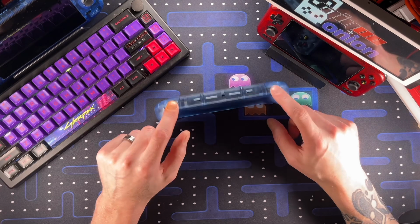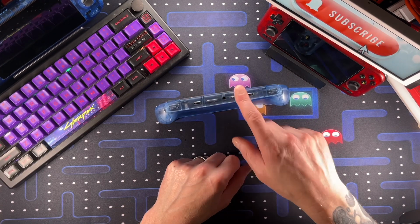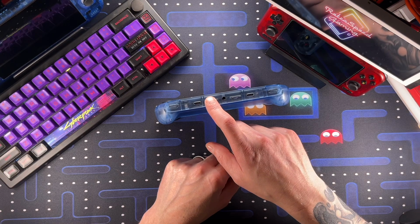Down here, you're going to have your 2 1-watt cavity speakers, USB for charging, TF1 and 2, or SD1 and 2. This one here is going to be for your operating system.